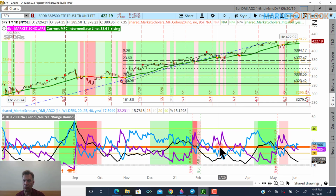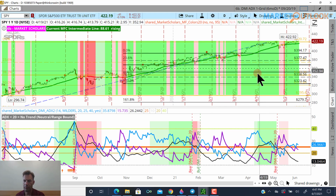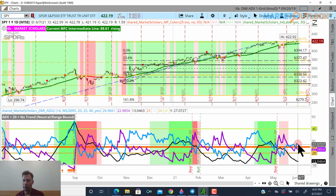You can see over here, we're just up and down sideways until we finally broke out right there to a trending state. But we're just not getting that because we're not breaking out above 30 on the positive or below 20 on the negative at the same time.